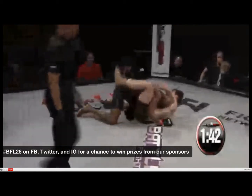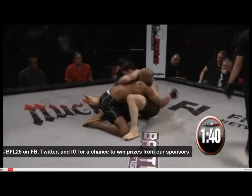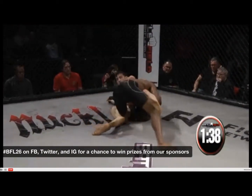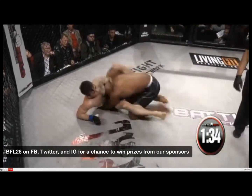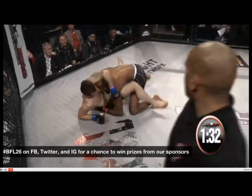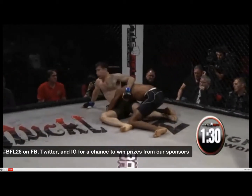Oh, Kajic did not want to get back onto his back again. This is Leo's area. He's going to look to pass that left leg. Don't underestimate the jiu-jitsu of Dan Kajic, though. It's a guy that spent a long time on the mats.